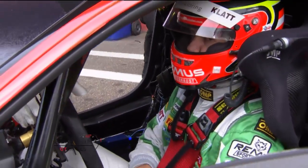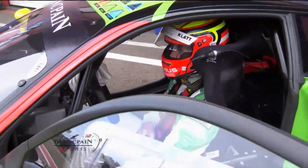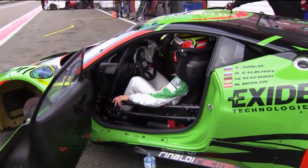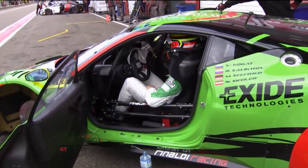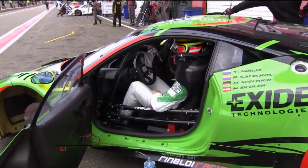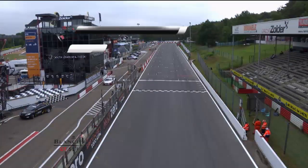So all happy in Ferrari land because they were second fastest. So looking good. They've got to where they need to go. On top of the car, waiting for this final top 10 shootout. Super quick fire. We only have 10 minutes rather than 15, in which the top 10 drivers will go out and go for pole position.